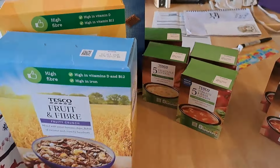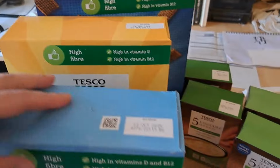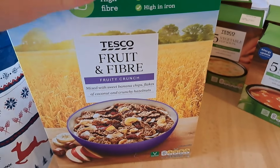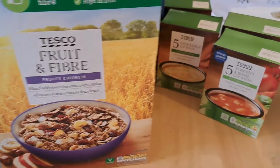We are back from a Tesco shop. We are topping up things. So Chris has asked for cereal, so I got him some malted wheat, some multigrain hoops, and a bit different fruit and fibre. Wasn't as high a price as I thought it was going to be. I thought it was going to be like £3 something, but it wasn't anywhere near that. I'll go and find out what it was in a second.